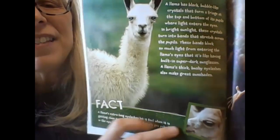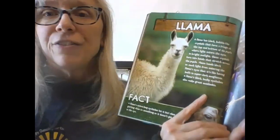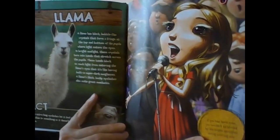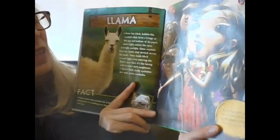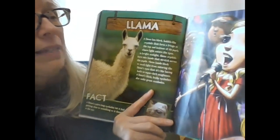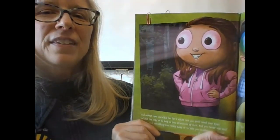There, you can see their eyelids or eyelashes are all white and fringy, aren't they? And speaking of white and fringy eyelashes, if you had llama eyes, you wouldn't be blinded by the bright spotlights during your big solo. There's those flashlight eyes again.